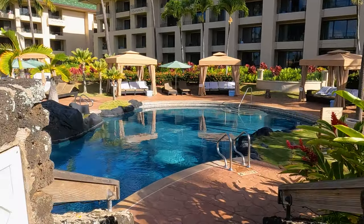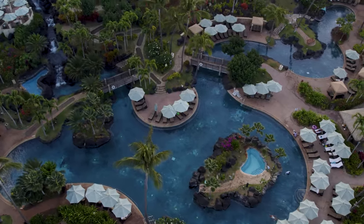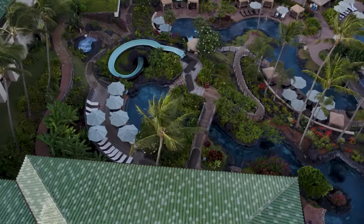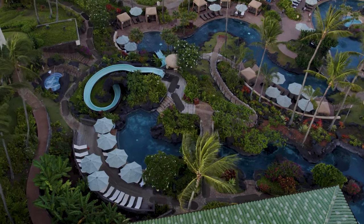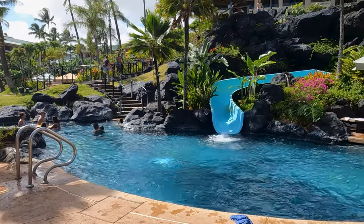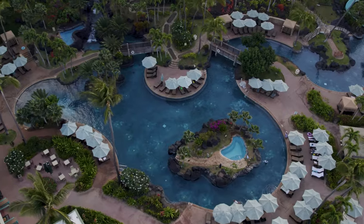A few steps from the adult pool are the kids' pool and the lazy river pool. In the kids' pool, your kids can enjoy the 150-foot slide. Our son Lex loved the water slide. While the kids whoosh down the slide, the parents can relax at the lazy river pool.